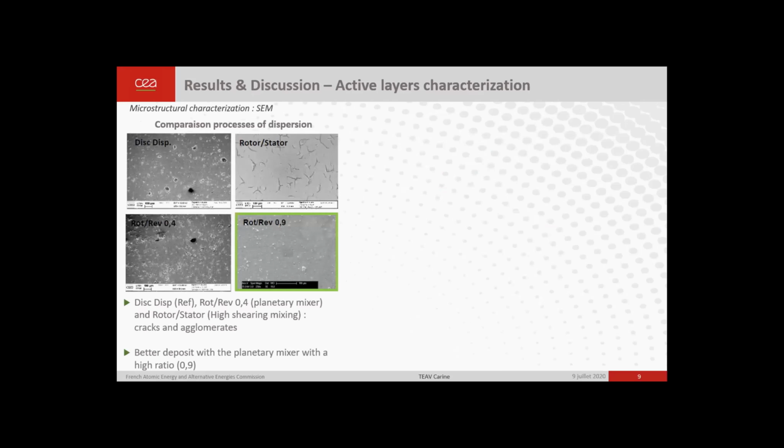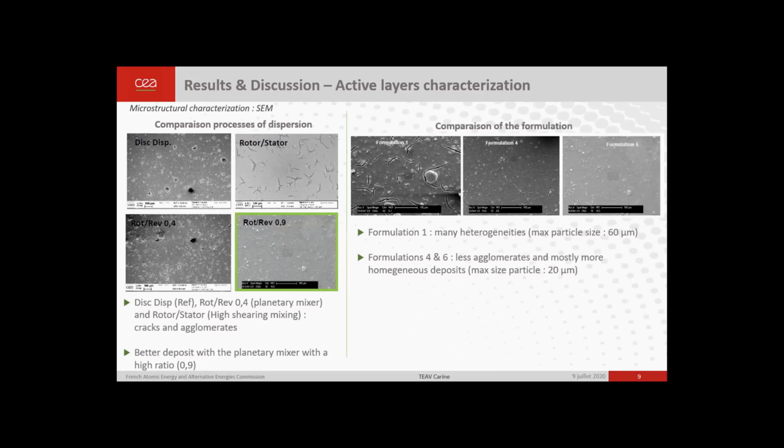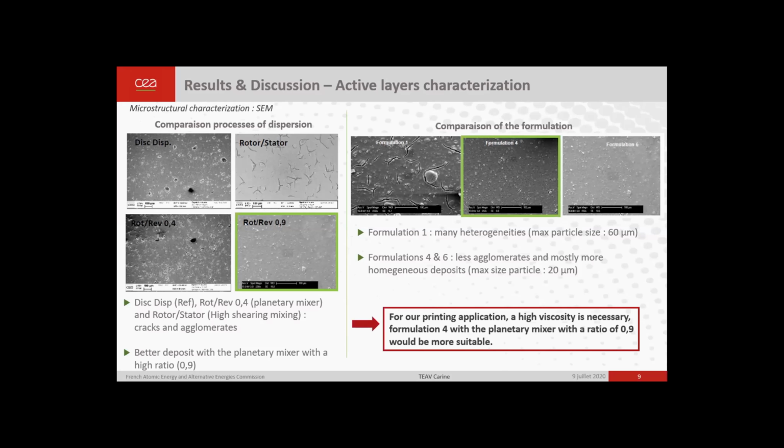Concerning the active layers characterizations, the 4 processes were compared for the same formulations, and the planetary mixer seems to be the best, with a better deposit compared to the others, which present a lot of cracks and agglomerates. Concerning the comparison of the formulations, formulation 4 and 6 seem to be also more homogeneous, contrary to formulation 1. But for our printing application, we need a high viscosity. So formulation 4 will be more suitable to our application.